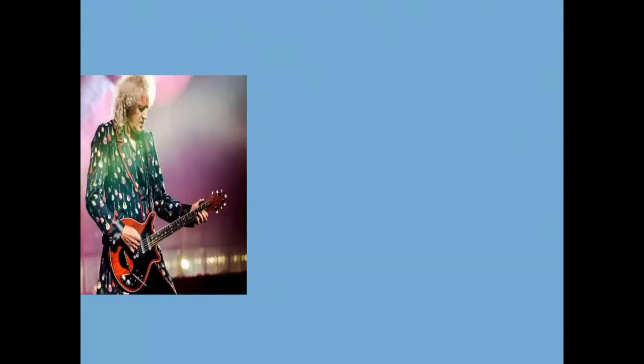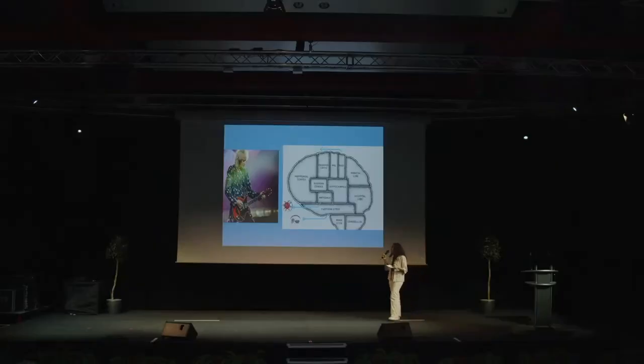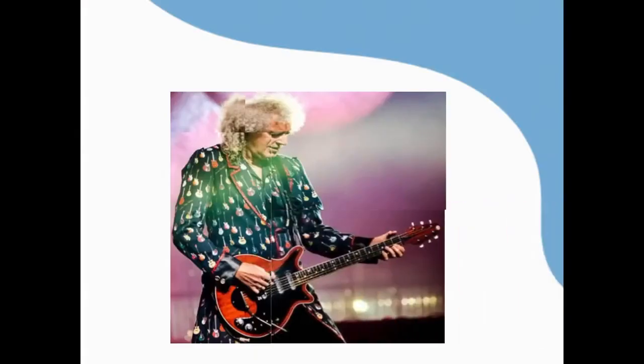For example, if you're on stage playing the guitar, the memory of your friend's smiling face will be stored in the fusiform gyrus. The emotion of stress will be stored in the amygdala, and the feeling of your finger on the guitar will be stored in the postcentral gyrus. So all these little parts of our memory are spread out in different parts of our brain. And when you want to relive these moments once again, those little parts from your sensory register will join together to form one memory. This is how we form memory.